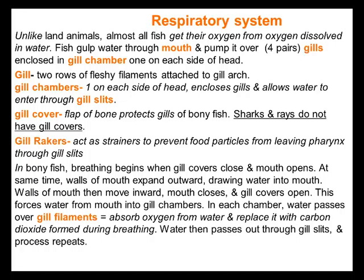The gill rakers act as strainers to prevent food particles from leaving the pharynx through the gill slits. So they help to protect from losing the food that is caught. In bony fish, breathing begins when the gill covers close and the mouth opens. At the same time, walls of the mouth expand outward, drawing water into the mouth. That water then passes through the mouth to the gills, where oxygen is collected. The gill filaments help to absorb oxygen from water, and it's replaced with carbon dioxide during that breathing process, so carbon dioxide can exit the body.